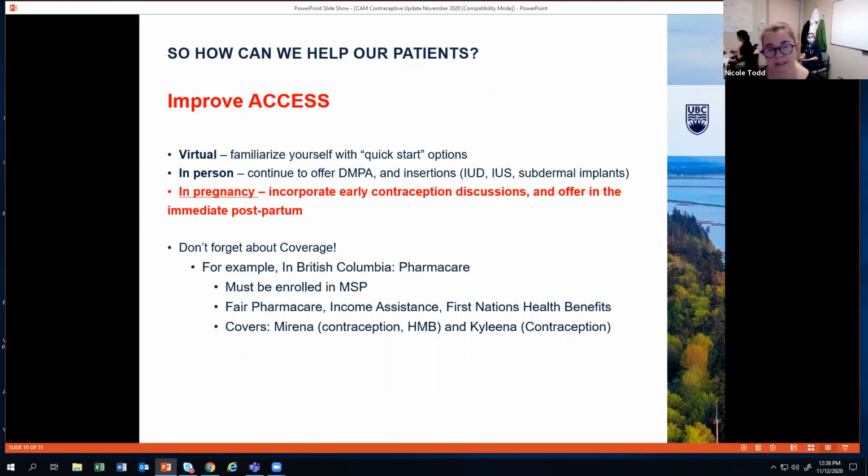Don't forget about seeking coverage. I can speak here in BC. If patients are enrolled in our Medical Services Plan, and they can be enrolled in Fair PharmaCare, or if they're on income assistance, or if they're part of First Nations Health Benefits, it actually can cover some of our long-acting reversible contraception.